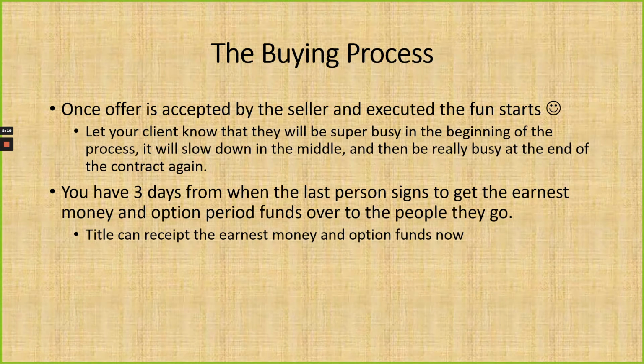And then of course from when the last person signs, you have 3 days from that point to get the option and earnest money in. Title can now receive both, which they couldn't before, so it's nice that they can do both now. If the third day ends on a Sunday, or if Monday's a holiday, then you don't have to use those days. You can still be okay.